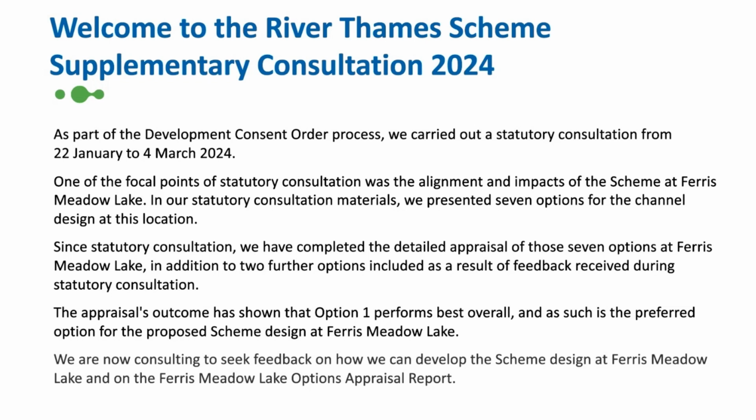Through the duration of the River Thames Scheme, we have consulted and engaged with the public and stakeholders to ensure we understand the concerns and needs of the local community. There were over 2,500 responses to the statutory consultation that took place from January to March at the beginning of this year, and nearly 2,700 people attending in-person and online events.